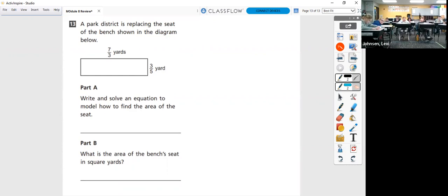Well, we all know that area is what? What is area, fifth graders? Length times width. So we know we're going to have to do what to solve? Ellie? 7/3 times 3/5. Yeah, so it says, write and solve an equation to model how to find the area. So our equation will be 7/3 times 3/5. Not easy, right? It says write and solve. So we're going to need to solve it, right? I'm going to do 7 times 3 is 21. 5 times 3 is 15. Okay. So for part A, you can leave it like this.